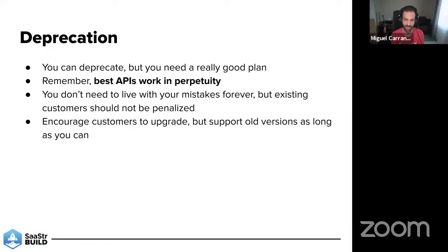And again, there are so many tricks that you can do. You can force your new users to always use the new version and try to encourage all customers to upgrade. But I would say that the best thing to do is try to support the old version as long as you can and give really extended notice and heads up so that they have the opportunity to upgrade to the new version of your API. For us, it's particularly tricky because we're an SDK, so it's not just updating your code. It might mean pushing a new version of your app. So we need to be very mindful about it.